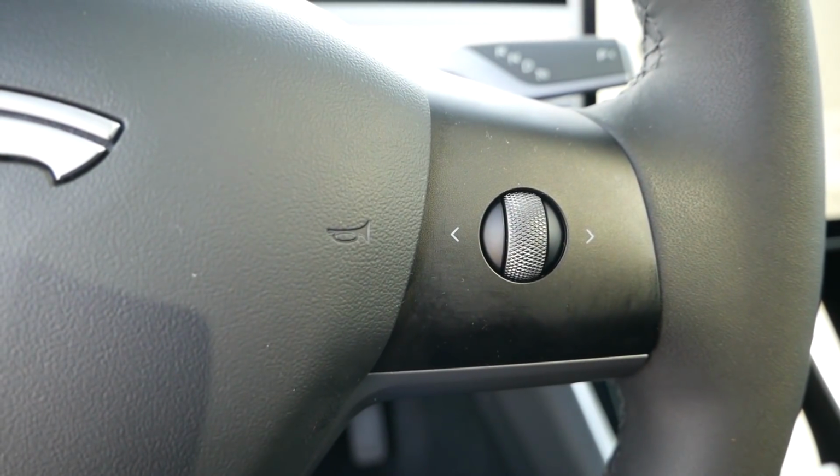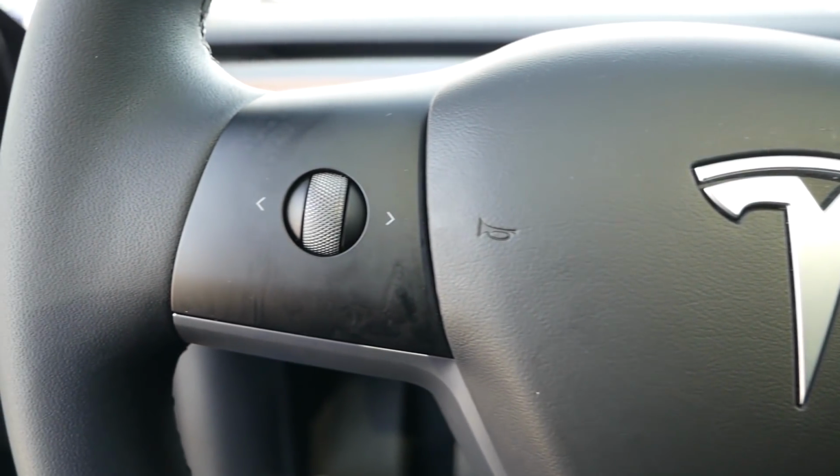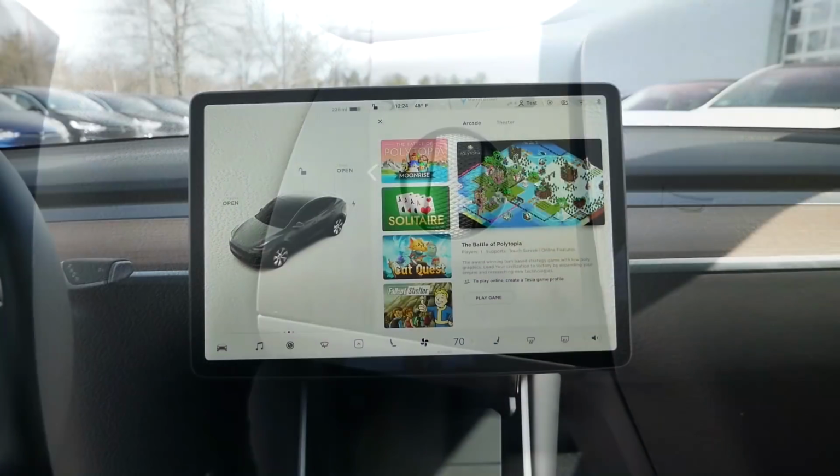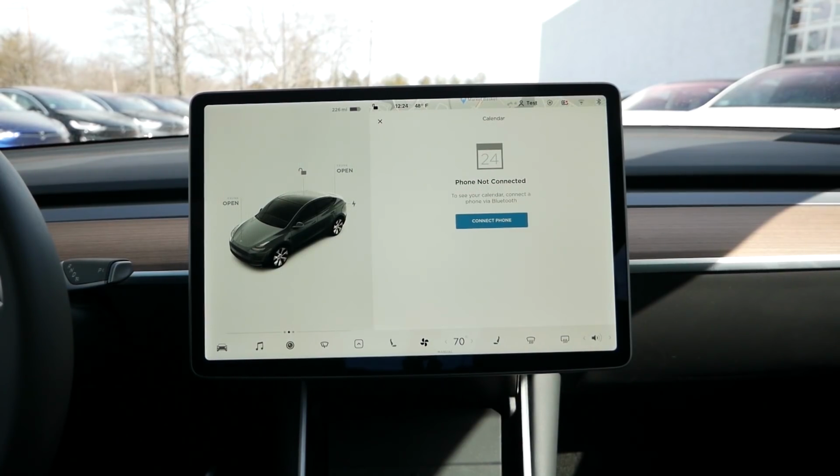Of course, you will have buttons mounted on the steering wheel to help adjust your side mirrors and steering column, among a list of other tasks to help you keep your eyes on the road. If that wasn't enough, you can also watch YouTube videos and play video games from this user interface as well.